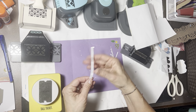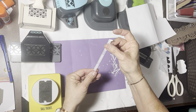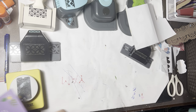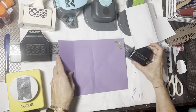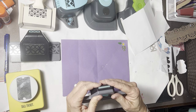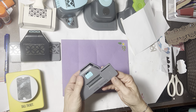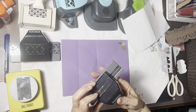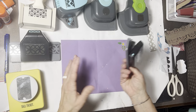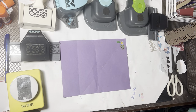I rarely use this. I don't know. That one is definitely on my not used list. So there are some I could definitely get rid of. This would be one of them. Oops. But again, oh, it doesn't lock anymore. That's interesting. And I got it at the thrift store. It's a fun idea, I guess. But I just don't pull it. It's not one I pull frequently, obviously.